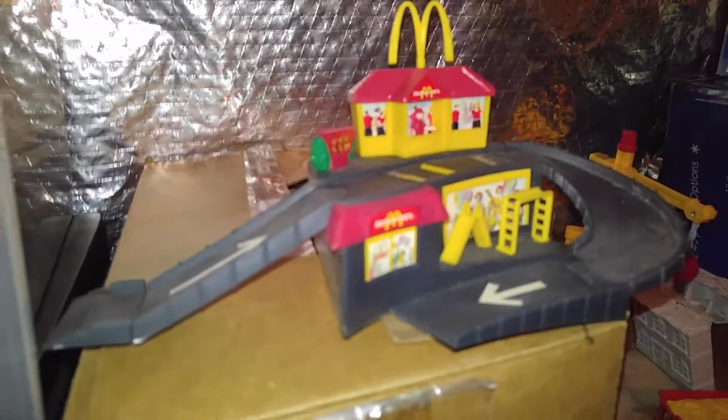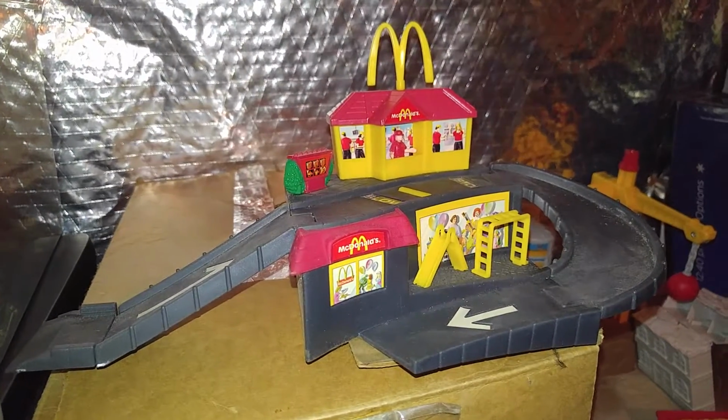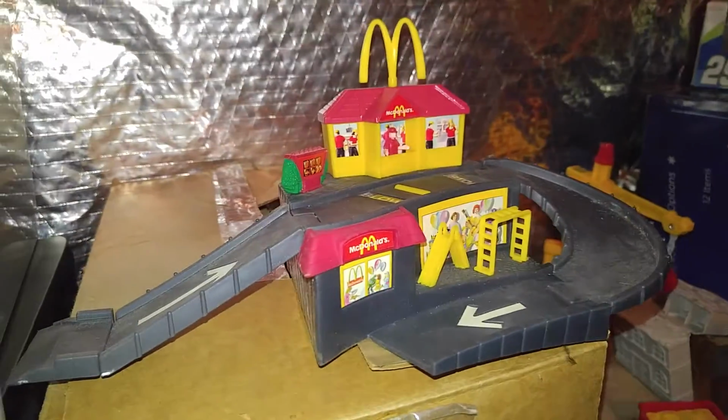Alright, so, on to some of these buildings that I've been trying to put together the past few days. Here's a newer style McDonald's building. And these are all playsets that you can kind of go up with your car and drive through. They all did neat little things.